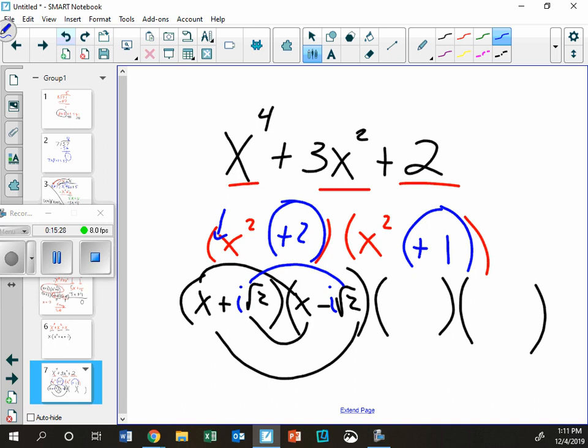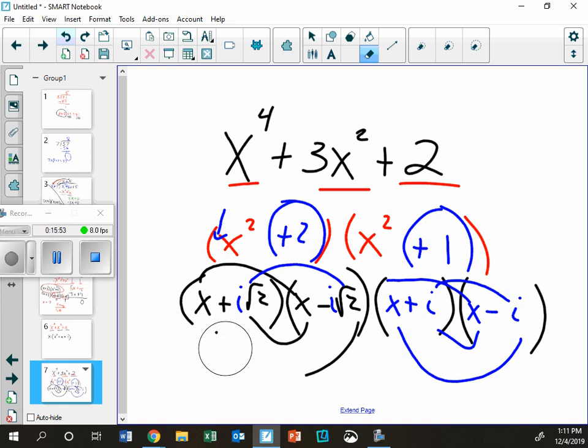Alex, I bet you can do this last one. You got it. And if I wasn't sure he was right, I would check it by going first, outside, inside cancels. Yes, they do. And then this makes, oh, you screwed up. It's negative i squared. No. Negative i squared is positive 1. So yay, it worked.